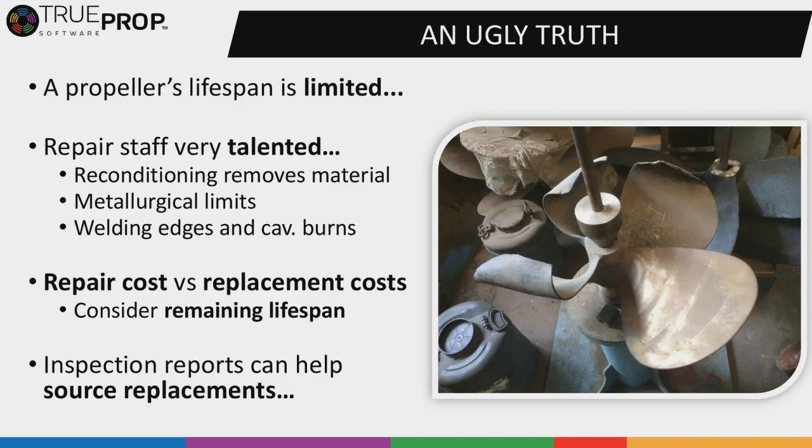Now, the propeller is a wear part. It's an external, mostly unprotected component on the ship. Corrosion, cavitation, abrasion naturally wear down the propeller over time, even without damage or contact with anything. So a propeller's lifespan is limited. At some point, props can be damaged beyond repair, and then they'll need to be replaced.